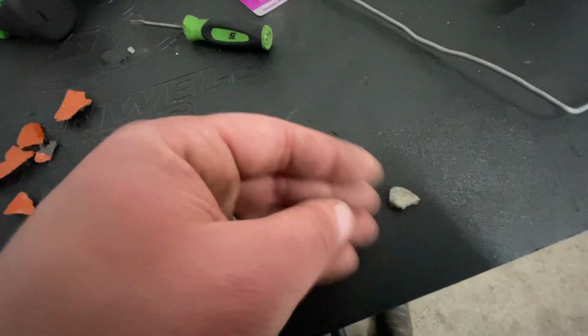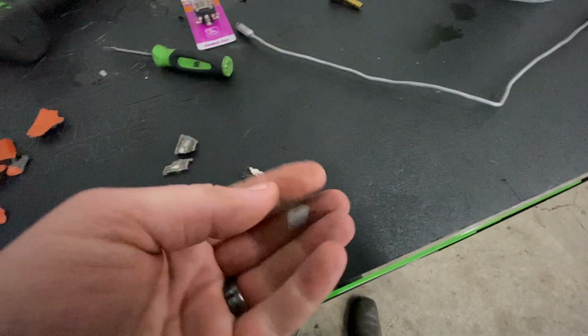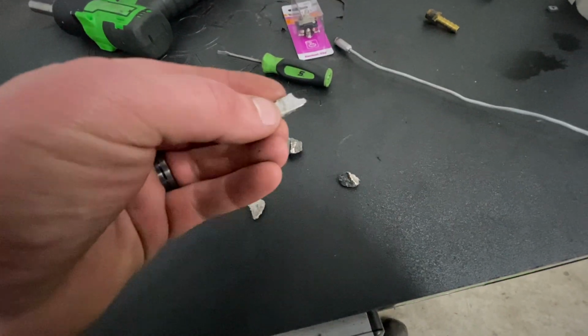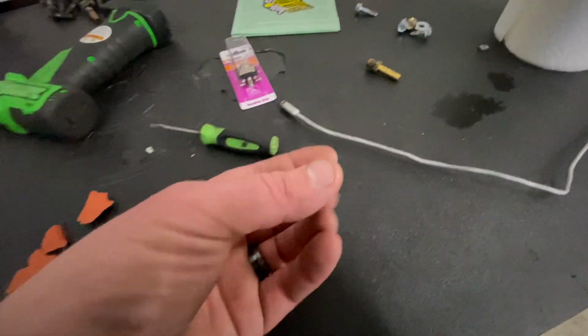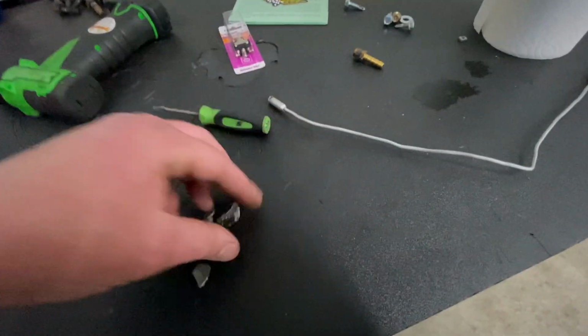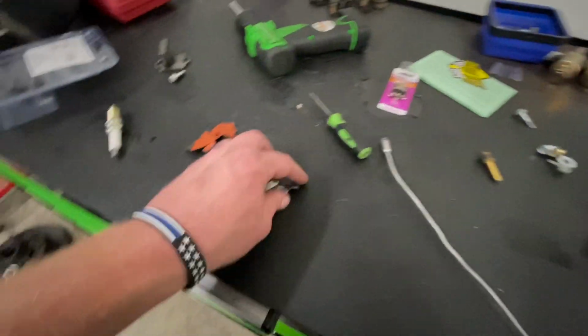This, I'm pretty sure, is aluminum. Yep, so this is guaranteed a chunk of piston skirt. That's probably what that is. Same thing with that, that's aluminum. And then that's a chunk of rod. So I think those are both chunks of rod. Yep, chunks of rod. And this is just stuff we picked up off the ground in the parking lot.